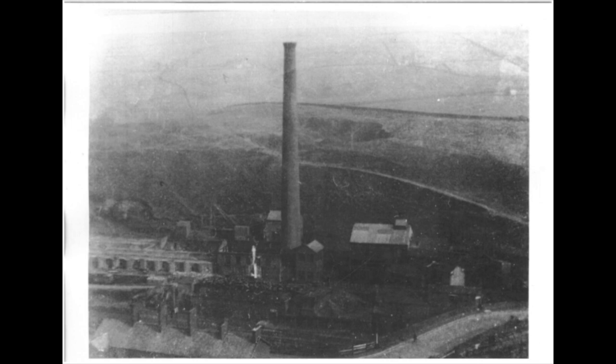Pictures shown here are of Jubilee Colliery shortly after closure in 1932. You can see the boiler house missing its roof and the bank of the coke ovens to the left of the photo. Many of the buildings were demolished following its closure, and the abandoned site was left to be reclaimed by nature.